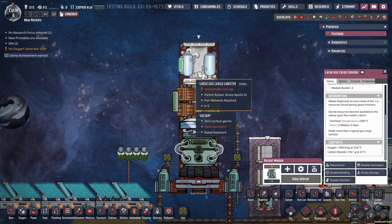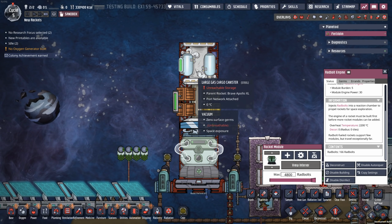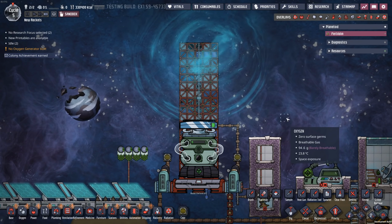1,100 kilograms. Now, the Radbolt engine here is kind of a fast and efficient way to move between places, but it doesn't carry a ton of modules. Only 4, so I can't have all of these up here. Let me go ahead and get rid of these. You see them? Woo! Look at all that oxygen. Look at all that gold!